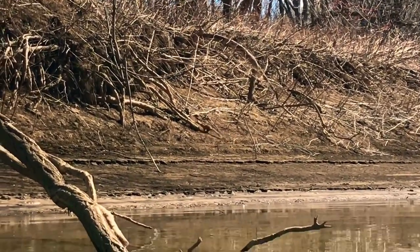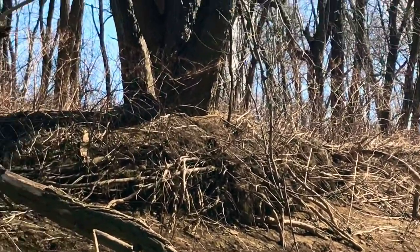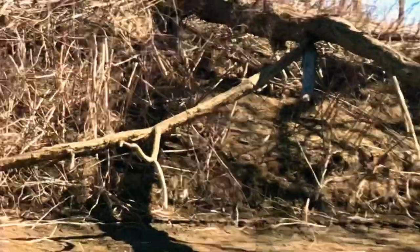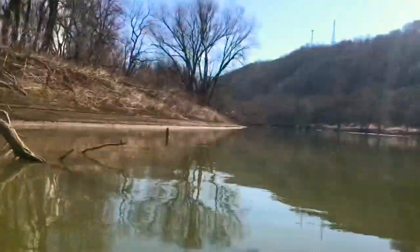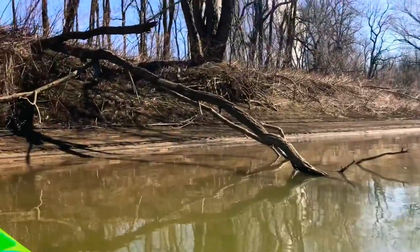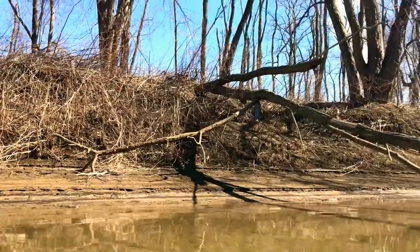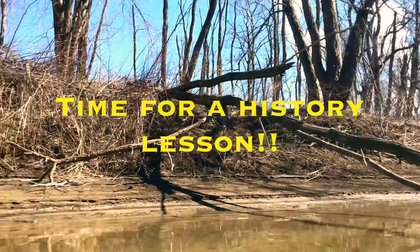Is that Squirrel Man? You gotta go catch your buddy, Rocks. Makes you wonder how he got out here on this island, or if he swam, or if there's just always been a population of squirrels here. Who knows?